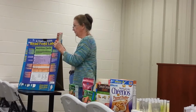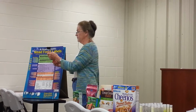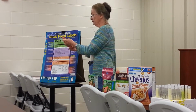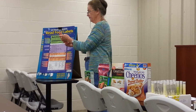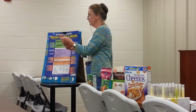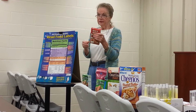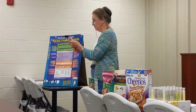A show and tell again, Rice-A-Roni. Here, the amount of sodium in a serving, and there's 3.5 servings in this box. The serving of the sodium here is 890 milligrams. That's 47% of the amount of sodium that somebody on a 2,000 calorie a day diet should be eating.